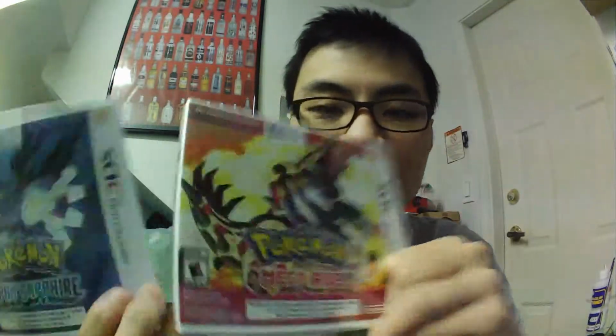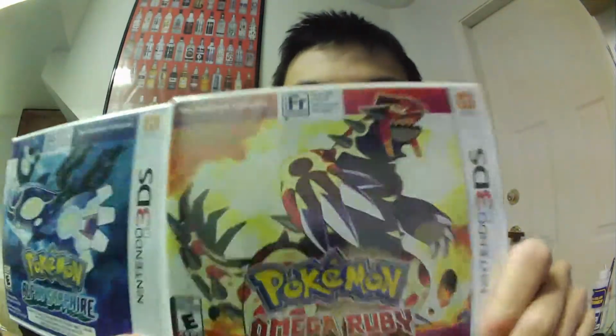Next up, I've got some 3DS games. I'll first show off the two I haven't unboxed yet. These are just the regular editions of Omega Ruby and Alpha Sapphire. These are really sick. I'm glad they brought back the Hoenn region. I can't wait to play these, but right now I'm a little busy with the other games, so this has to wait, unfortunately.